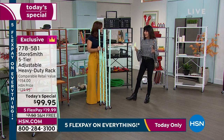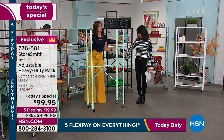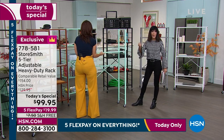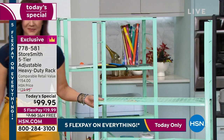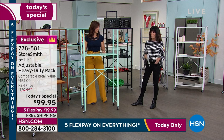This is, and the fact that they're exclusive, but the best part again, with free shipping and handling is that you can completely customize. And again, you have 13 different options in terms of where you put the shelves. You just slide them in, they lock right in place, and instead of $154 today, $99.95, so you're looking at basically like $60 off, so a big opportunity there.